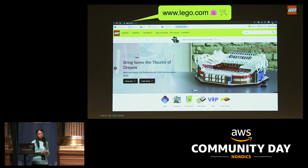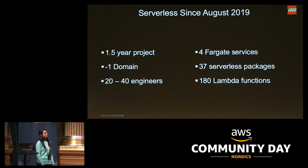In fact, if you haven't heard already, we recently re-platformed this shop onto being entirely serverless on AWS. We've been serverless since August 2019. It was a 1.5-year project, and we moved from the old shop.lego.com domain into becoming the landing page for www.lego.com. It took about 20 to 40 engineers, and the team flexed up and down within that time, but we got there in the end. So we now run the entire retail side of lego.com on 4 Fargate services serving our front end, backed by about 37 serverless packages that dissolve down into about 180 Lambda functions. So we've done a lot of work in 1.5 years.